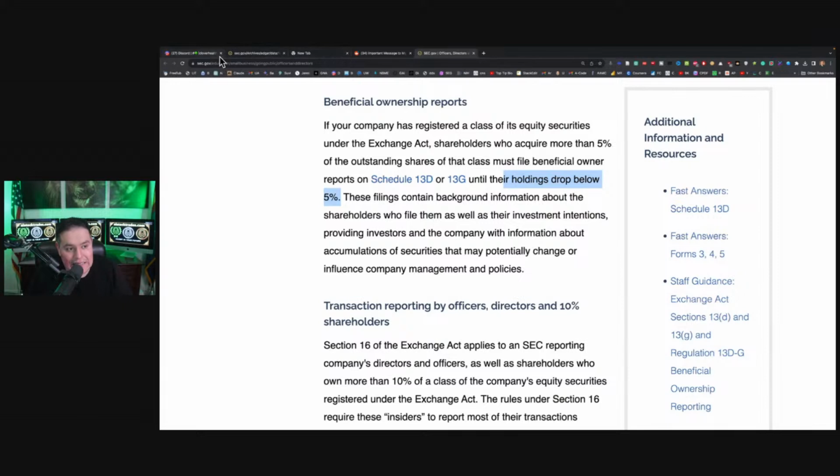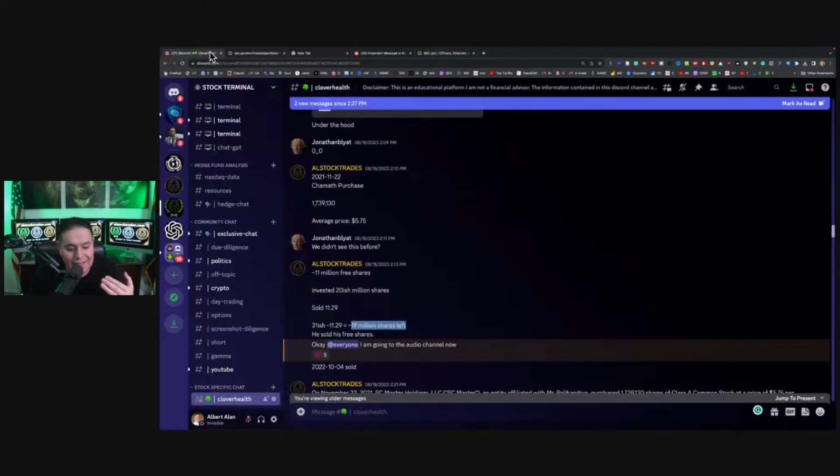And like I said, his holdings now are 4.99%. We already know this guy likes to play poker. So he wants to sell the story that he sold out completely in Clover. But the question is, why would someone sell out of Clover at lower than $4.50 when he got in at $4.50? And he put 150 to $200 million ish in Clover Health. Why would someone do that, right?